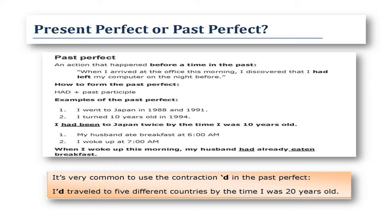It's very common to use the contraction in the past perfect. I'd traveled to 5 different countries by the time I was 20 years old.